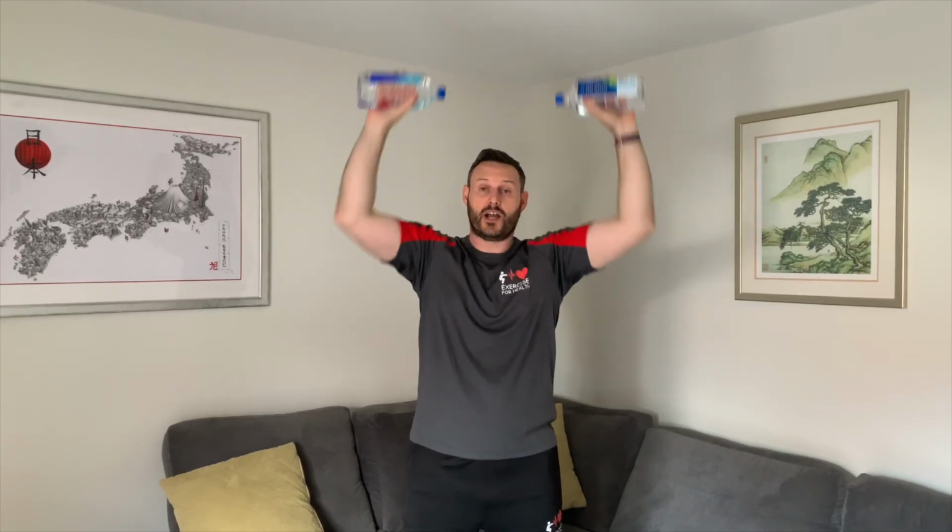So if you're wanting to try and work your shoulders as an example, for the shoulder press you would then change it for something like a side raise, a side lateral raise, or you could even do a front raise, or you could do something like an upright row. So you're always looking for an alternative so you're not actually pushing weights up above your head.